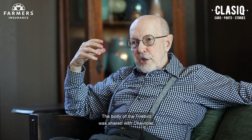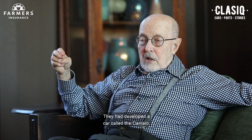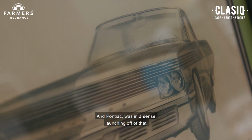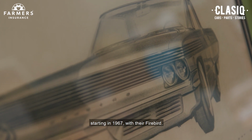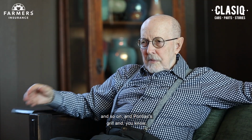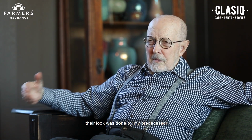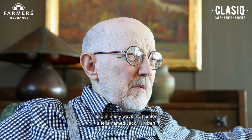So I was chief designer of Pontiac then from '67 until late '72. The body of the Firebird was shared with Chevrolet. They had developed a car called the Camaro, which was a response to Ford's Mustang. And Pontiac was, in a sense, lunching off of that, starting in 1967 with their Firebird.